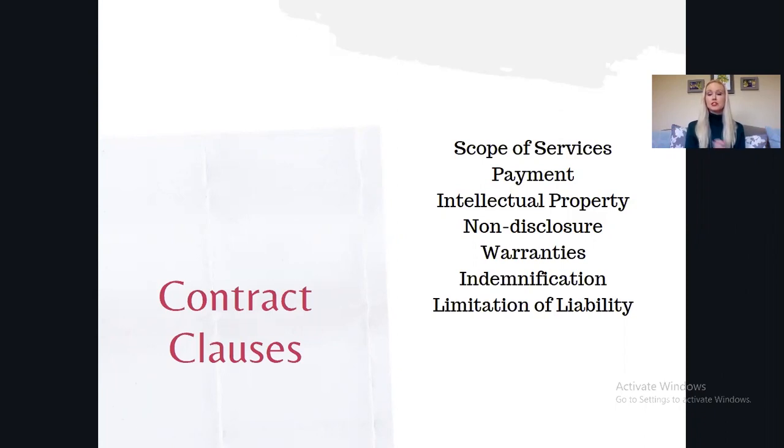And then lastly, limitation of liability. We already talked about that. That's where you're setting forth that even if you do something to mess up, or you breach the contract in some way, they're only going to have a certain maximum amount that they can pursue to recover from you. So that means that rather than you being responsible for all of these unforeseeable consequences of your action, you have agreed ahead of time with your client what your maximum liability is going to be.